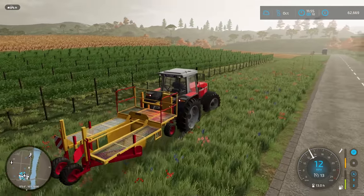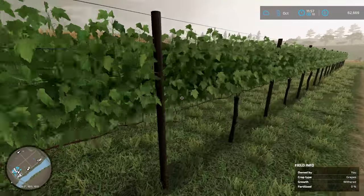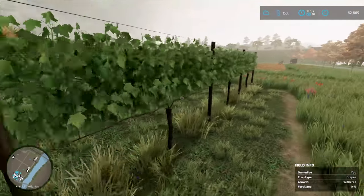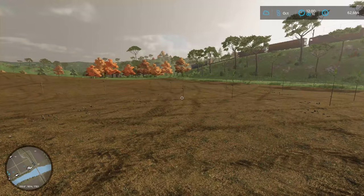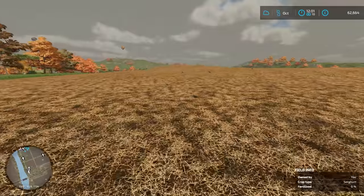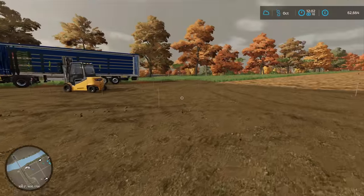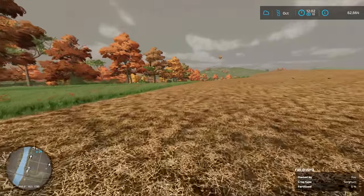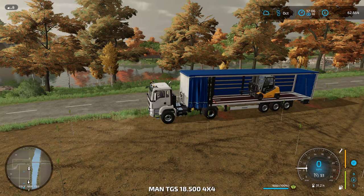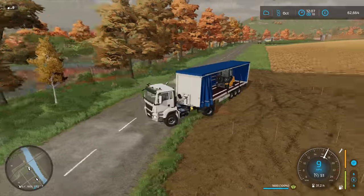Yeah, so field info. Switch it on. Yeah, withered grapes, that's normal. I think it only tells us about the crops that we are putting in with a drill. Sorghum. So there we go, we know what we've put in, everything's in, so it's going to be quite a sight. Let's close the curtain and we'll take this back up to the farm.